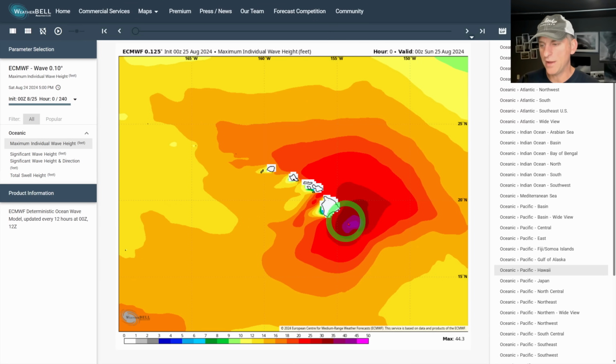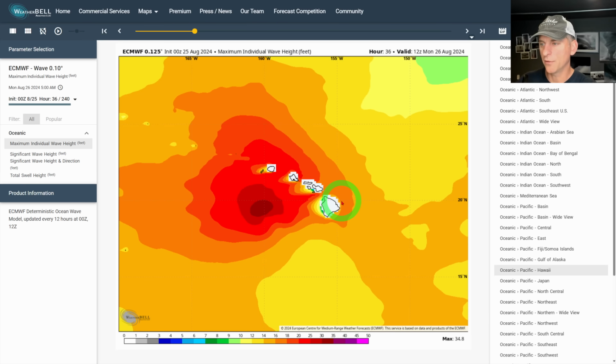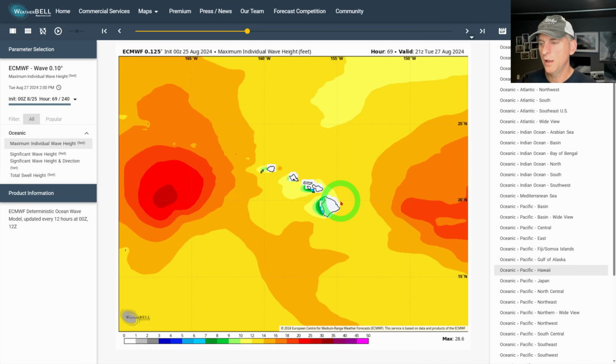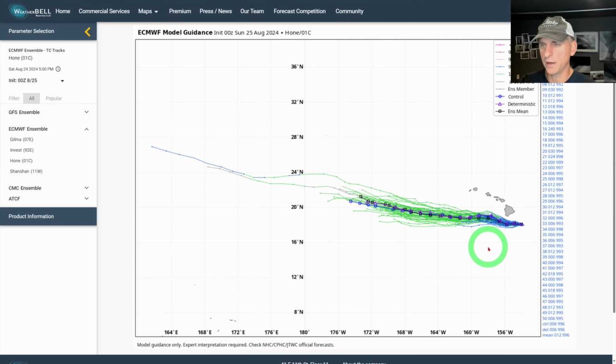And of course, the big wave action is out there today. Hopefully, you don't have to be out and about in that, and you can see that moving through the channels. And again, a lot of the windward sides of the islands are dealing with that. But as we go on into Tuesday morning, you'll see those waves noticeably drop back down. Maybe another little bump from some of the wave action from Gilma. Surf 7 to 10 feet, and again, you can see this goes through about 6 p.m. tonight. Strong breaking waves, strong currents make swimming dangerous. Hopefully nobody out in the waters, at least for a day or two.